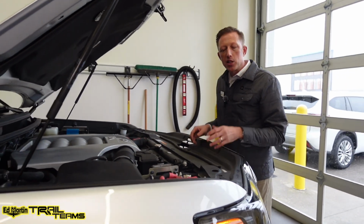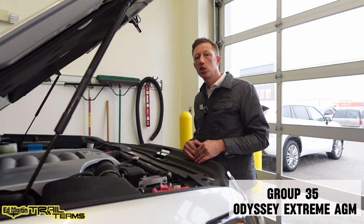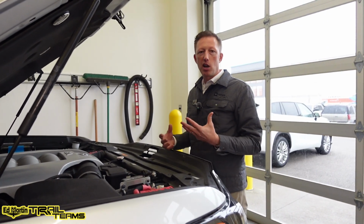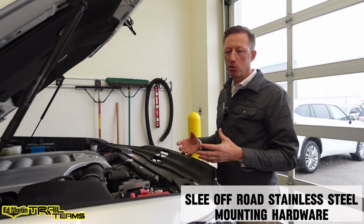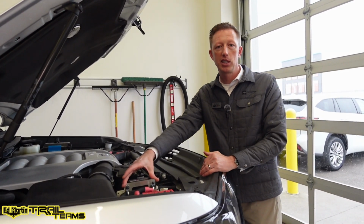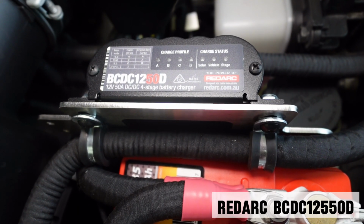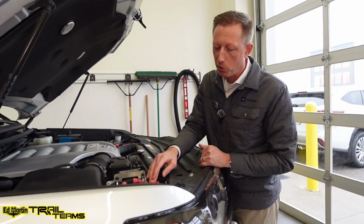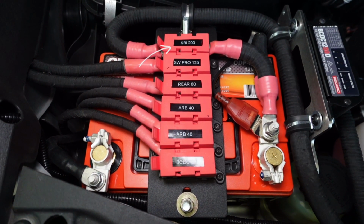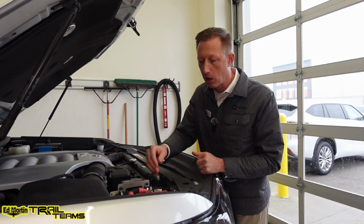And then over here on the passenger side, we have our auxiliary battery. This is a Group 35 Odyssey Extreme AGM battery. It is mounted to the vehicle using the SLEE Off-Road stainless steel mounting hardware, as well as the SLEE Off-Road mounting hardware for the Redarc BCDC charger. We're using a BCDC 1250D in this unit. And you'll notice that we have the additional Bussmann fuses right here for the BCDC and for the SBI, which is the linkage, this 1-gauge wire that links the 2 batteries together for jump starting capabilities.